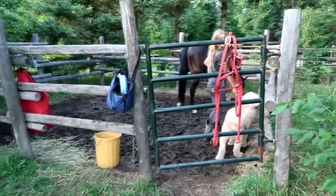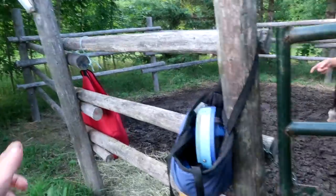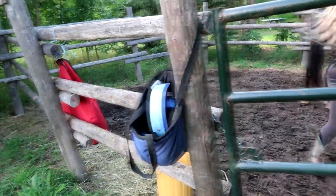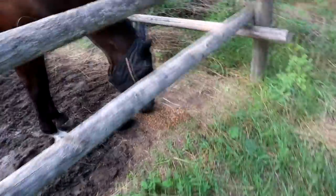Gabby's all set up here. She's got her hay bag there. I don't know why. You can't put a hay bag, it's not natural for them to eat with their head up high like that. It should be down low. I really hope I'm not walking through poison ivy here. That would just make this vacation unbearable for me. You shouldn't introduce them while he's eating.